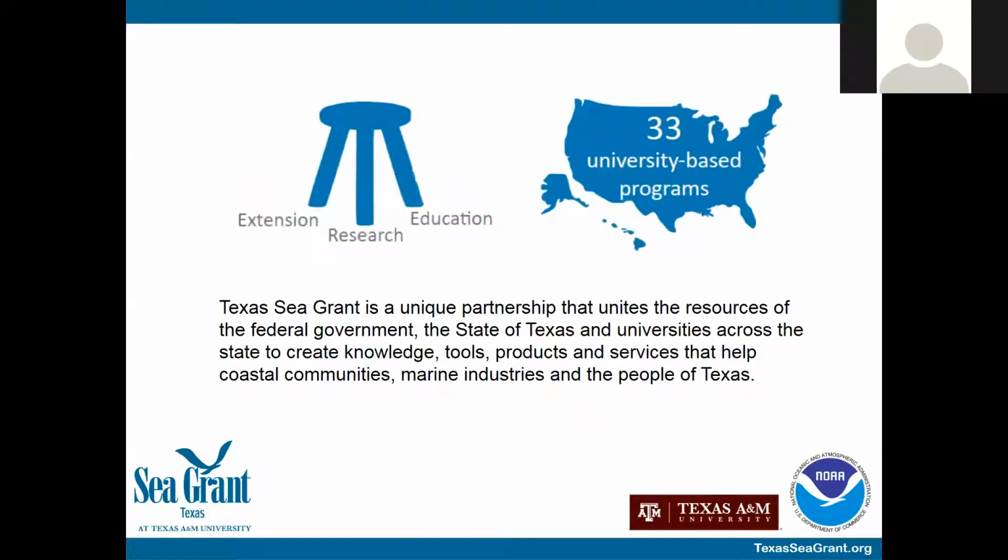To give you an overview of the Sea Grant program, Texas Sea Grant is a partnership that unites the resources of our federal government, our state government, the state of Texas, and universities across the state to create knowledge, tools, products, and services that help our Texas coastal communities, the marine industries, and the people of Texas. NOAA funds the 33 university-based Sea Grant programs across the country, and the headquarters for the state of Texas Sea Grant program is here at Texas A&M University.